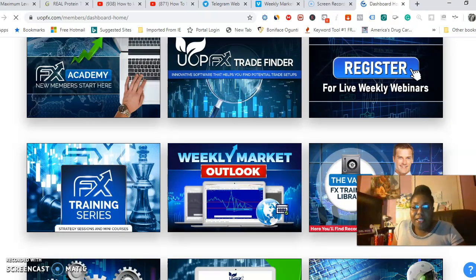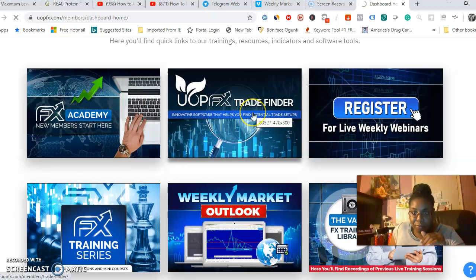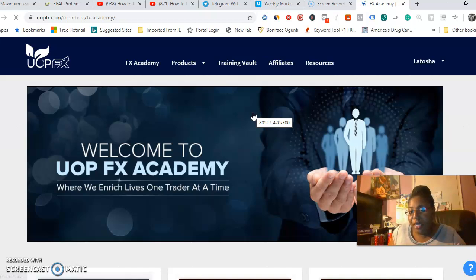Okay, so if you look inside of the academy, here's where you will start. New members start here, right? Let me move the mouse now, as you can see my wheel is spinning. Trade Finder is actually software that helps you find trades. When most people get into the academy, they're not really good at trading yet, right? They still want to make money, so the Trade Finder helps you find trades to help you profit.